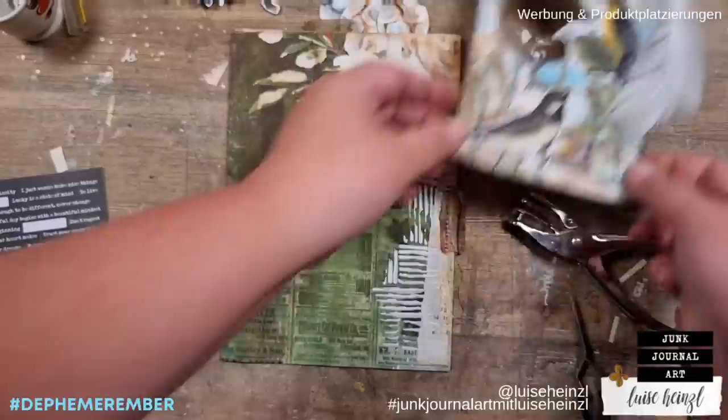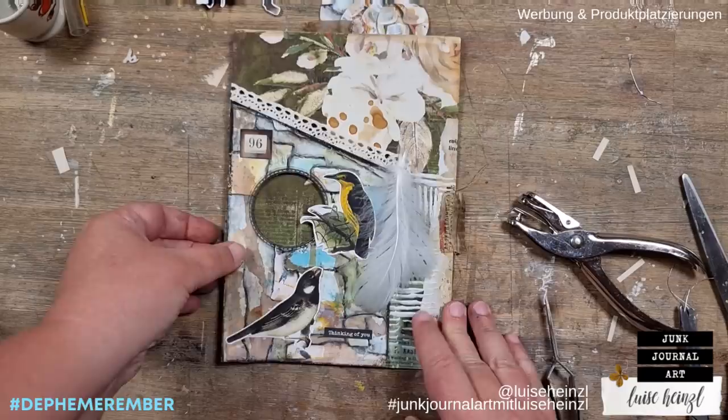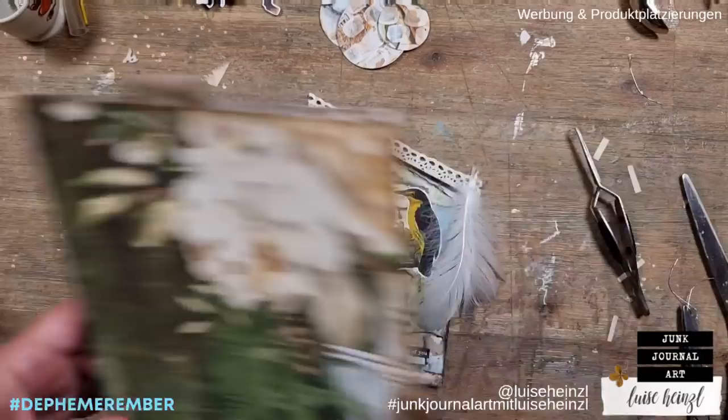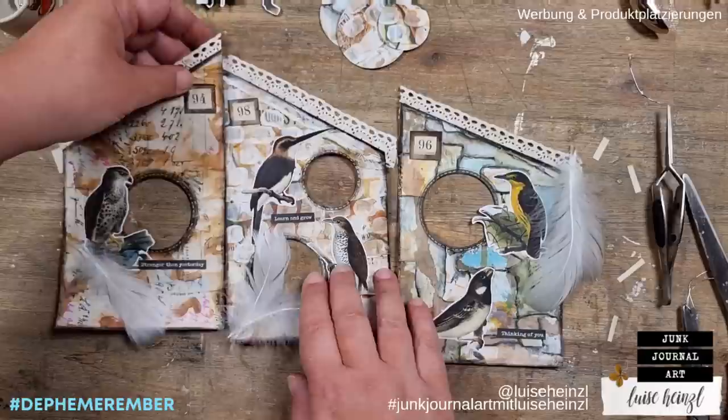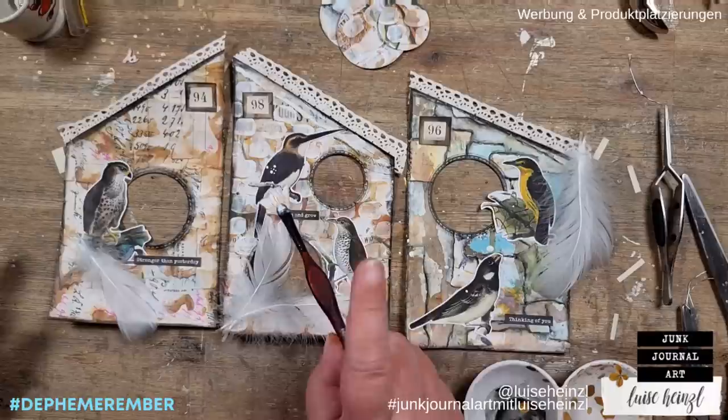Sometimes I find some sentiments in magazines or even on the internet or somewhere else, or I write some down with my own handwriting, and I need this emotion to put on my ephemera piece, otherwise it will not be perfect in my eyes. These little things made this whole thing so, yeah, I think it's way more cute than without those sentiments. But of course, it's a personal preference.